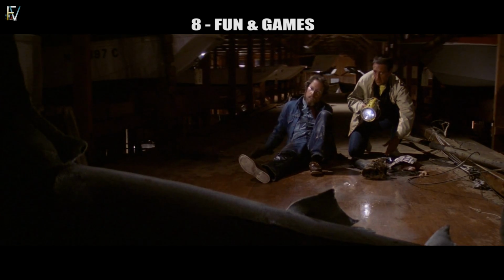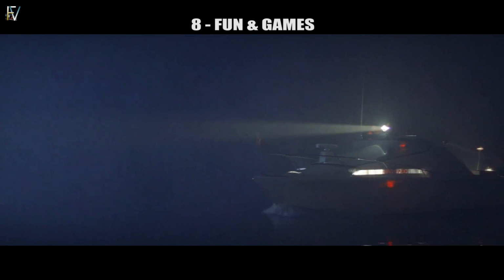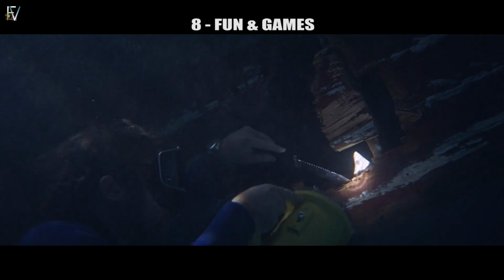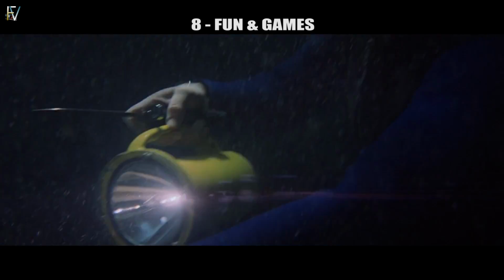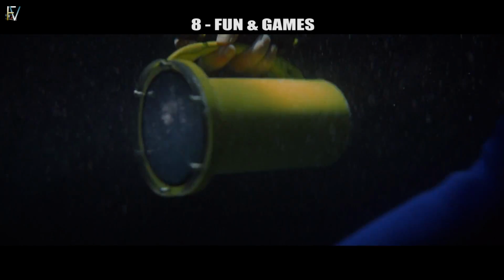Fun and games. Together, Brody and Hooper verify the tiger shark is not the killer, and then go out on the water to try to spot the real predator. Donning his scuba gear, Hooper descends into the water near the wreckage of a boat. He finds a tooth, and from this determines that the shark terrorizing Amity is a great white.